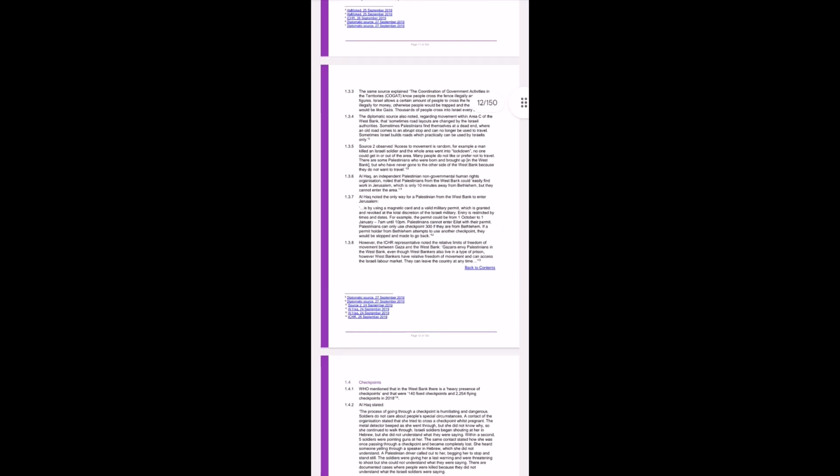Because paragraph 1.3.7, the only way for a Palestinian from the West Bank to enter Jerusalem is by using a magnetic card and a valid military permit, which is granted and revoked at the total discretion of the military. Right, and even if you have the permit, Palestinians can only use specific checkpoints, for example 300 if they are from Bethlehem. If a permit holder from Bethlehem attempts to use another checkpoint, they would be stopped and made to go back.